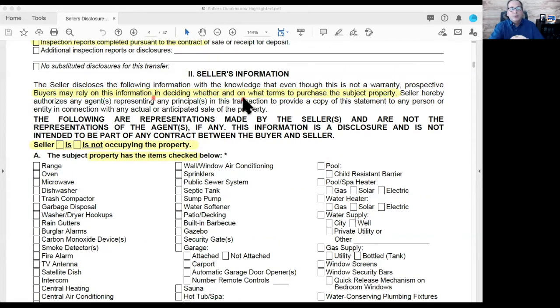Now, another thing to think about when you're filling out disclosures or contracts: when you see bold capital letters or boxes that are empty or lines that need to be filled in, that's what we're looking for, okay? All of the text, there's nothing we can do about the text. That is what it is. You're not going to change this because this is what everyone uses in California. So let's look for empty boxes, empty lines, and bold type.